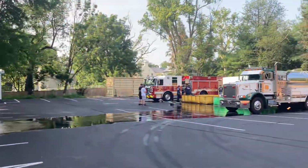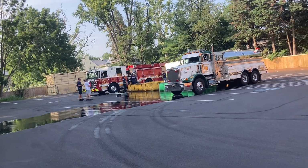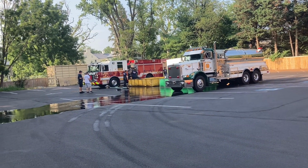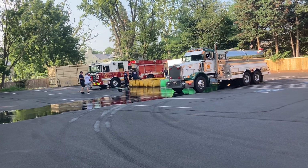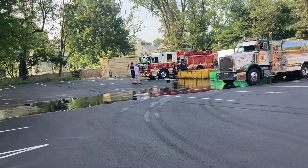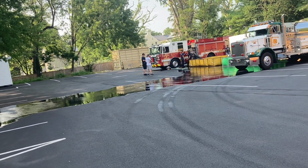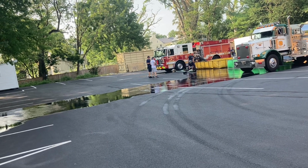Engine 31 will be in position here. If I hear the long bell, it's Engine 31's air brakes. And so we're getting the pump ready for action.